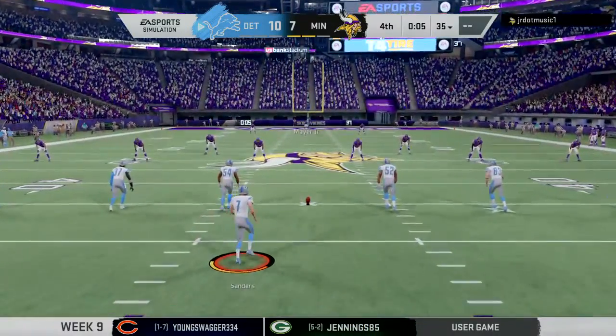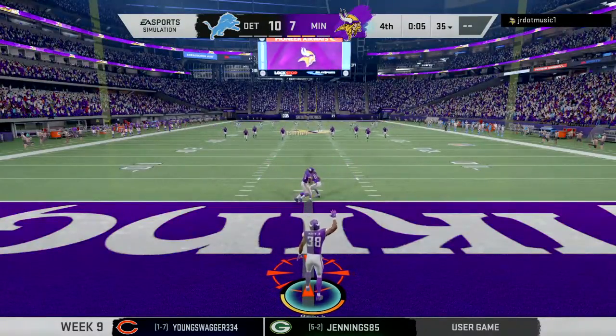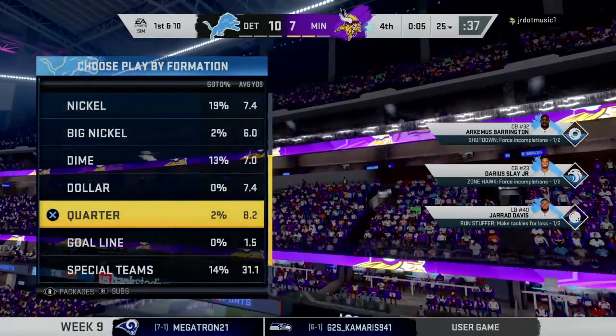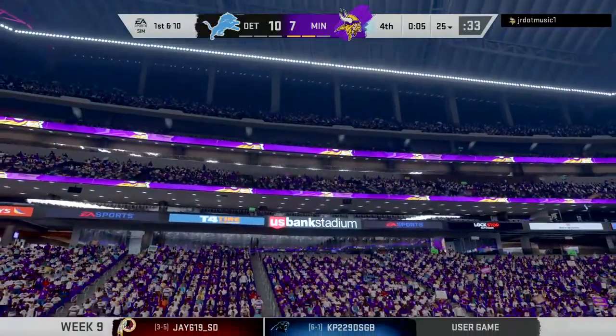Now after the touchdown, ready to kick it away is Sanders. And a fair catch signaled for and taken successfully. The Vikings take over 1st and 10 at their own 25-yard line.